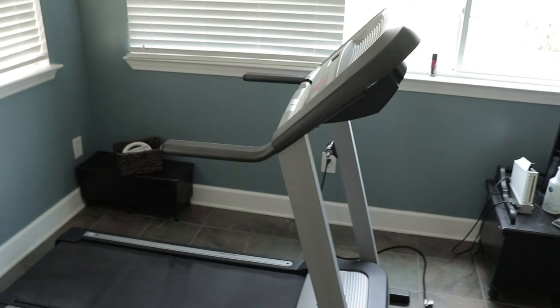So I got a treadmill. I usually don't get off work till like 10 o'clock. And so this is gonna allow me to not only do early morning cardio without having to go to the gym, but it's also going to allow me to do later night cardio if I want to when I get home from work.